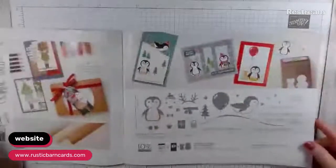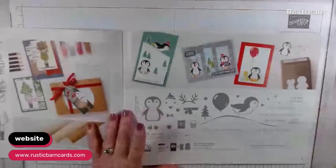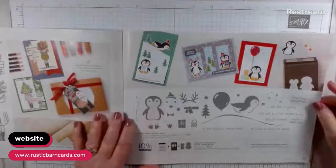Okay, on page 33 is another one of my favorites, penguins. I've always loved penguins anyway. When I go to the zoo, I want to make sure that I don't miss the penguins. So this jumped out at me right away.